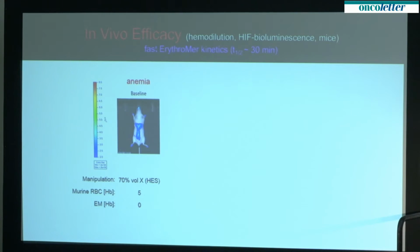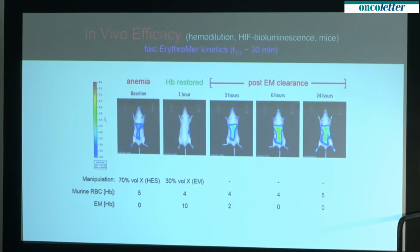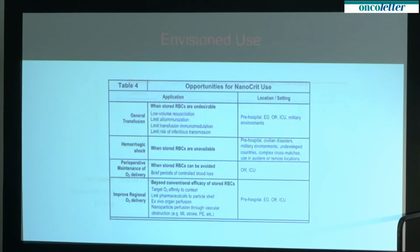Here you can see a mouse that is glowing and anemic. Here is a mouse that's not glowing, who's been resuscitated with the blood substitute. 70% of his blood volume has been replaced with the artificial red cells, which when cleared, the glowing returns, demonstrating not only effective capture, but release to tissue and the absence of vasospasm.